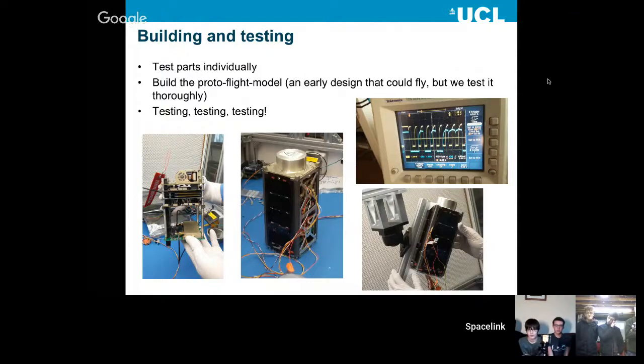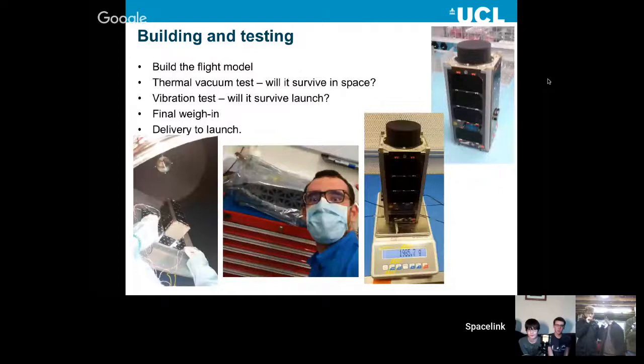But once you've tested everything you can possibly think of and everything works, you then build your flight model. You have to test that flight model by putting it inside a vacuum chamber and heating it up and cooling it down. That proves that it'll survive in the vacuum of space and hot and cold temperatures. The picture in the middle with the excitable looking young man is our vibration test facility. You put your satellite on a plate and you shake it very violently to prove that it will not fall apart when it's being launched.